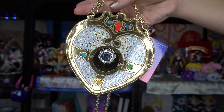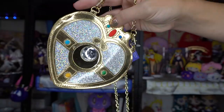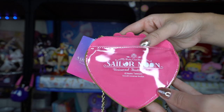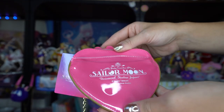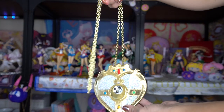This super pretty piece right here, also with the Cosmic Heart, you can definitely see a trend here. This has some really pretty sequin detailing that kind of looks like mermaid scales almost on the back of the Cosmic Heart. Up at the top, we have some embroidered texture for the different gems. And then there's a big sparkly gem in the center. On the back of this is a little slot where you can put cash or your IDs or whatever you need. And then there's also a little zipper pouch. So this can be used for a coin pouch, or in this case, I think they called this a pass case. So you can actually use this for like your Pasmo pass or your train ticket or whatever you want.